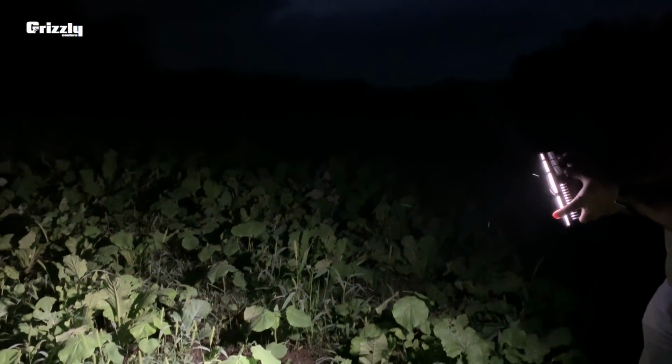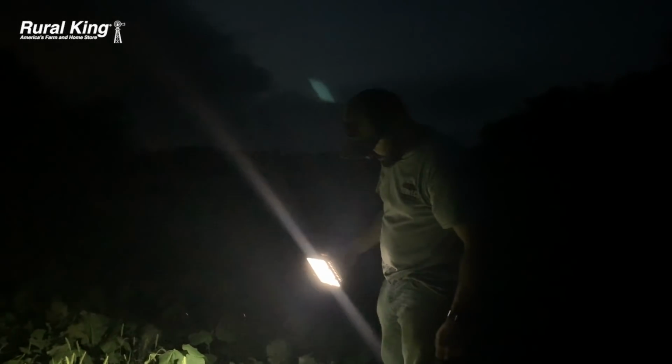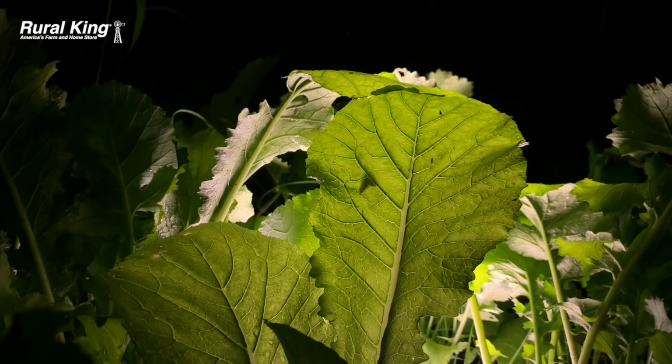So the food plot looks pretty good. There's certainly some food in here. Lots of cocklebur and lots of grass, so it's going to be real weedy. But yeah, I think there's a reasonable amount of food, so it ought to work out for us.